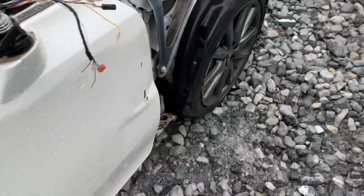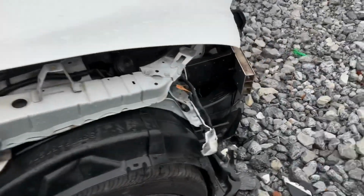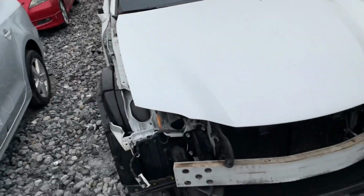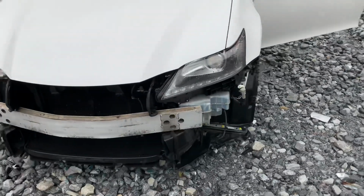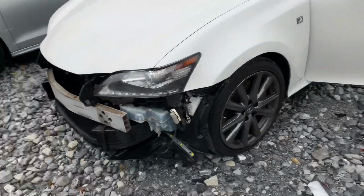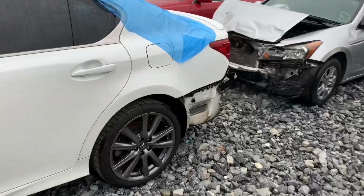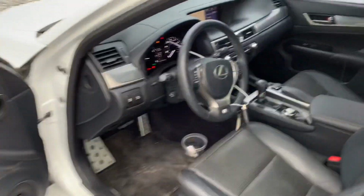Nah, way too much, y'all. Way too much work. Way too much work for me. Y'all know I'm just getting started with this salvage title stuff, so it's rebuild stuff. So nah, it's great.